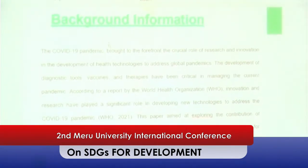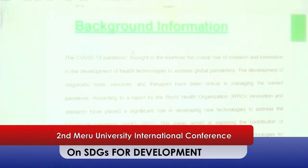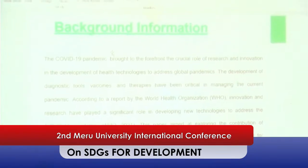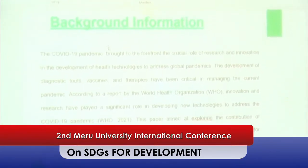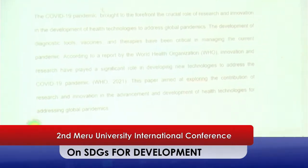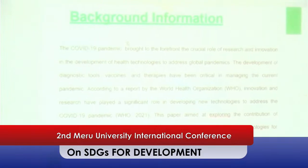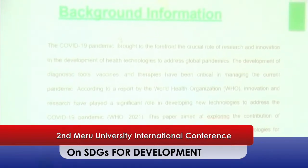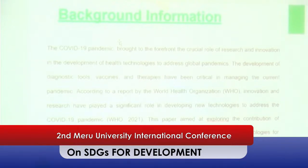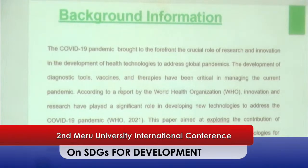research and innovation in the development of health technologies to address global pandemics. The development of diagnostic tools, vaccines, and therapies have been critical in managing the current pandemic. According to a report by the World Health Organization, innovation and research have played a significant role in developing new technologies to address the COVID-19 pandemic. That is according to WHO 2021. So this paper aimed at exploring the contribution of research and innovation in the advancement and development of health technologies.